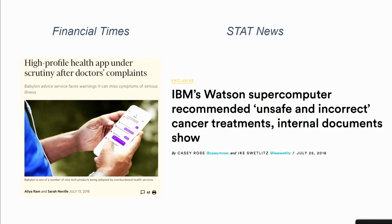So there has been recent news and some pessimism in the world of computational oncology. The Financial Times this summer had a report on a company called Babylon, who has an app where patients can enter in their symptoms, and the app can suggest what kind of diseases might be going on. And there are physicians that have outcried that this app was failing, and actually led to some, as I understand it, some patients that died of heart attacks because the app was not able to recognize appropriately.